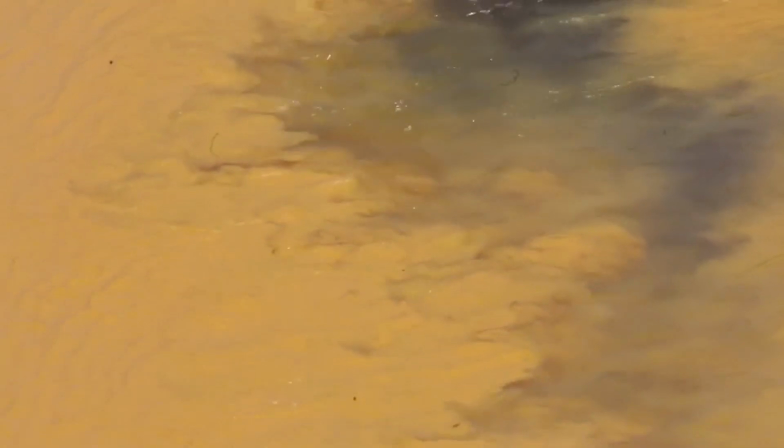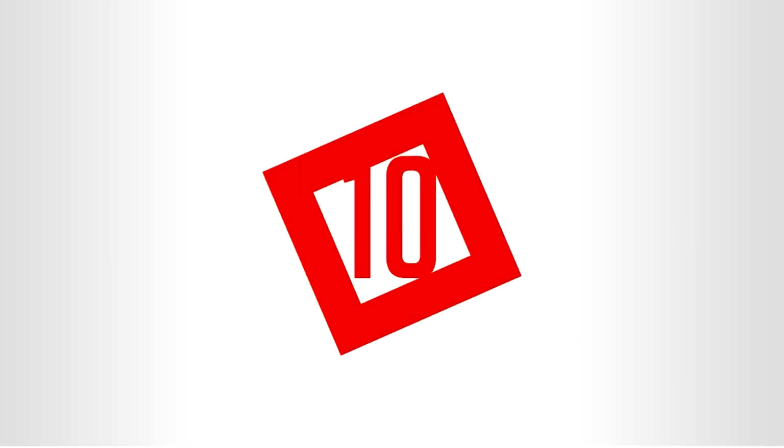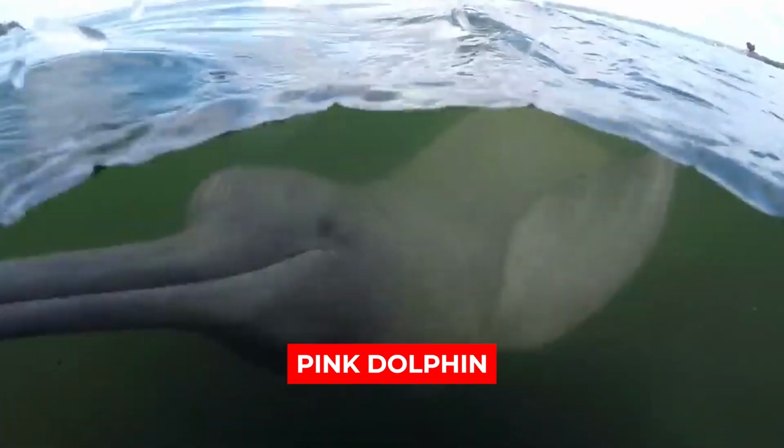In today's video, we'll be exploring a specific type of water body and what's in them, like this fascinating river under a river, and a rather unexpected visitor. First though, let's meet a brightly colored relative of the regular dolphins with number 10, pink dolphin.